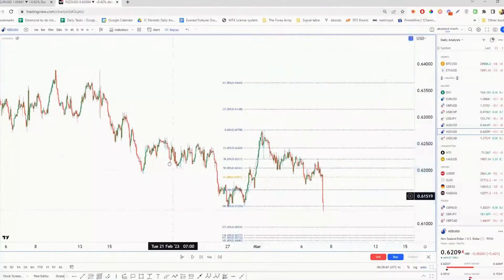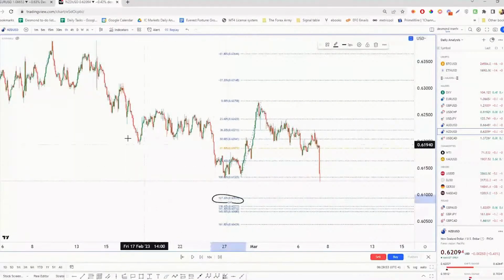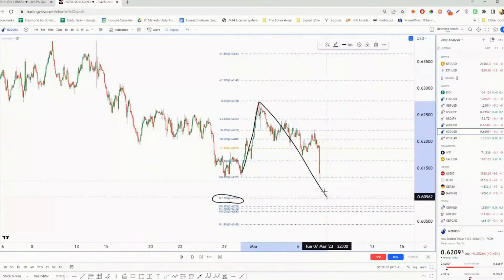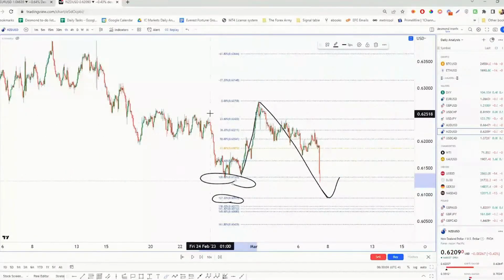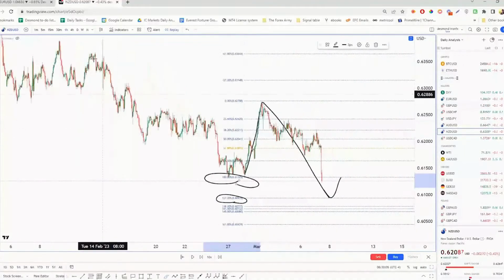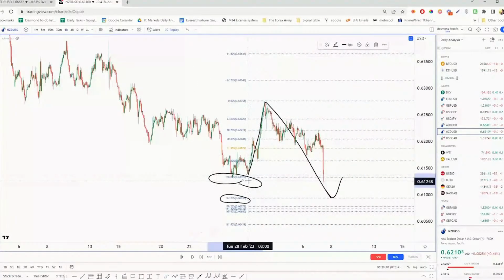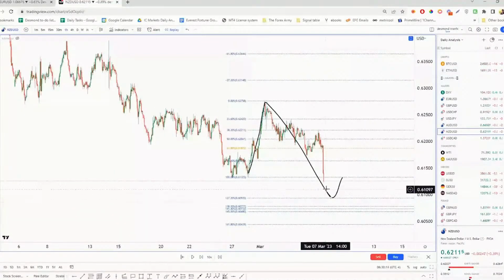Now that it's over here, what I then do is I will highlight the 127% Fibonacci extension. So we're looking for the reversal of price to come all the way down to here, touch this 127 and come back up to the 100%. It sounds like a simple enough setup, but if you get it wrong, it can be very dangerous. So 127 over there. Let's see how price actually panned out.